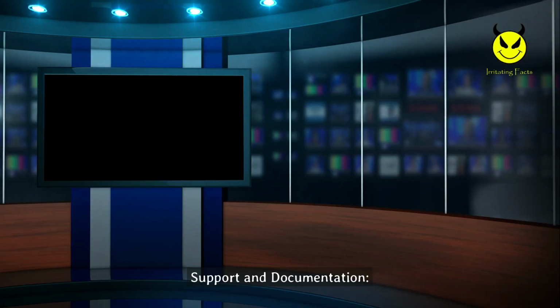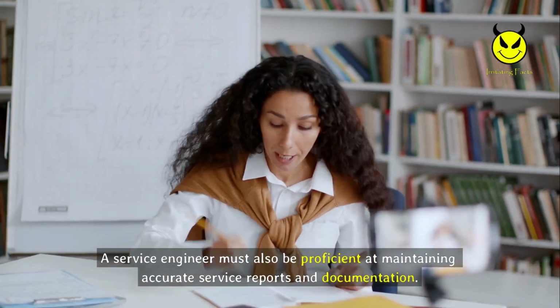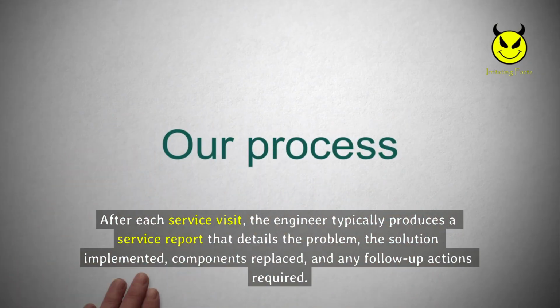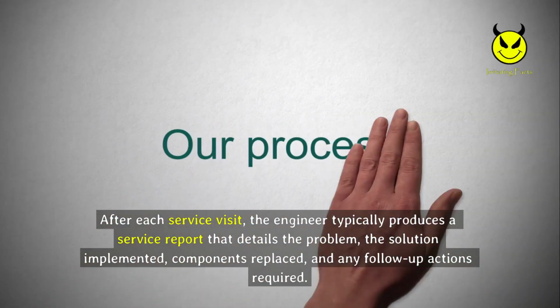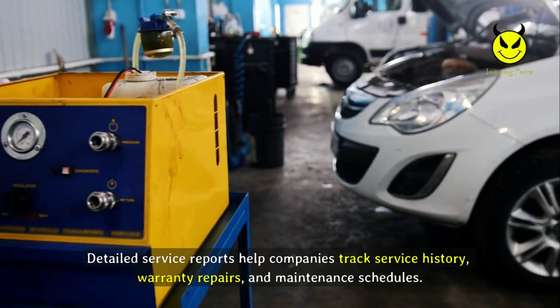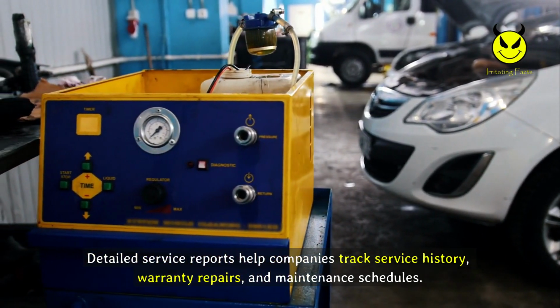Support and documentation. A service engineer must also be proficient at maintaining accurate service reports and documentation. After each service visit, the engineer typically produces a service report that details the problem, the solution implemented, components replaced, and any follow-up actions required. Detailed service reports help companies track service history, warranty repairs, and maintenance schedules.